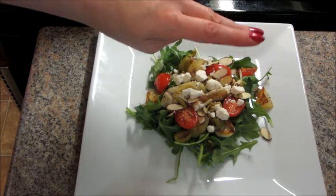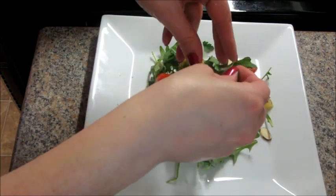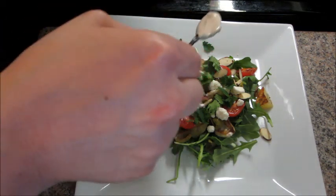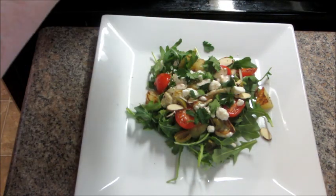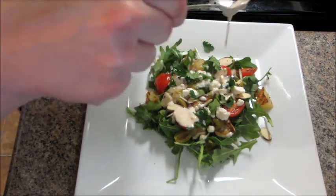Then I added some sliced almonds and some feta cheese. And then I just drizzled with some aioli and garnished it with some parsley. This is absolutely delicious, and I will definitely be remaking this recipe in the future because I loved it so much.